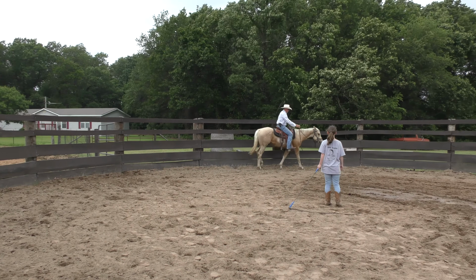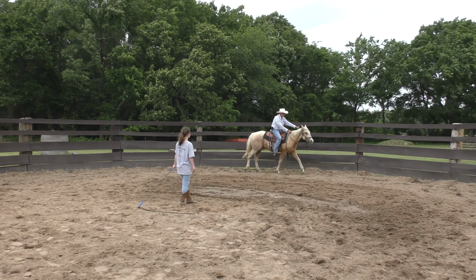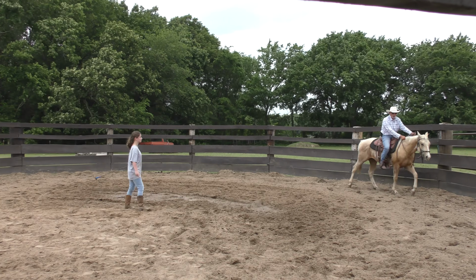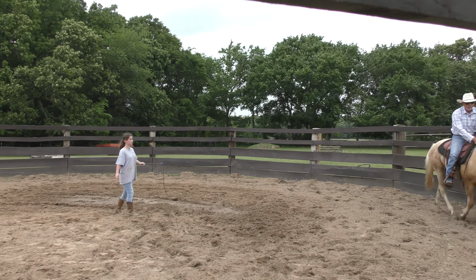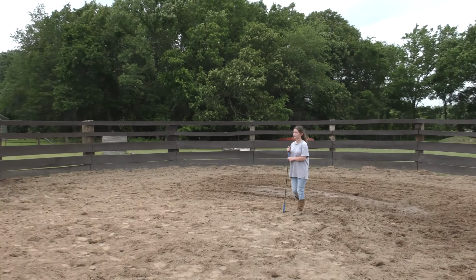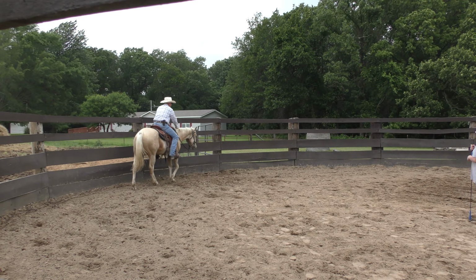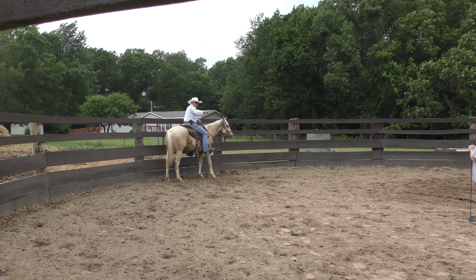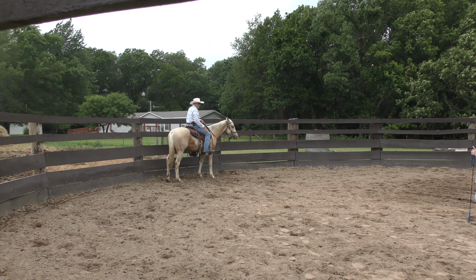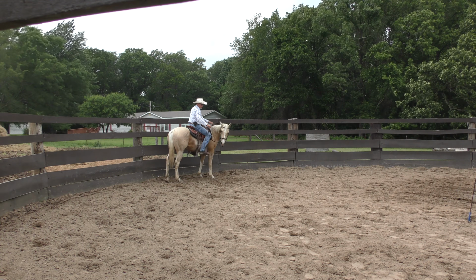Let me see if I can trot him on my own. Okay, you ready? Raise your stick. Good. Good. Good boy. Oh, that was nice. That was nice. He got real nervous going by the camera because there's three people standing there with their heads sticking through the fence. So that bothered him, but he didn't overreact to it.